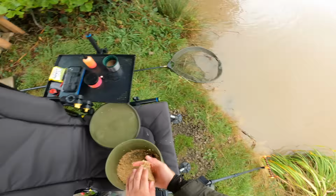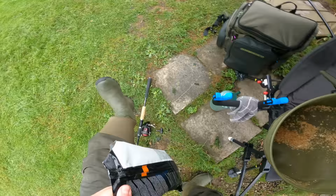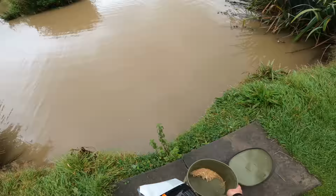Right, well, we're pretty much out of that leftover ground bait. I'm just going to chuck the rest of it in, build that swim up a little bit. We're just going to use some of this ground bait that my dad's opened here. He got it from the tackle shop yesterday. So we'll probably just mix quarter or half a bag of this. If I don't need to use a full bag, I won't use a full bag.